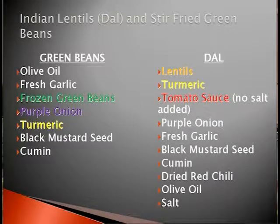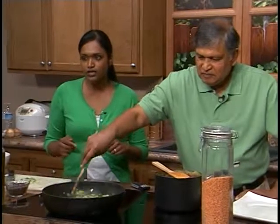If we go over to our broccoli, we have olive oil, fresh garlic, we cracked it ourselves right here, frozen green beans, and I put that in our recipe because you can use this with frozen vegetables. But we're doing broccoli here today. Purple onion, turmeric can actually go in here too, and we'll put that in now, and then black mustard seed and cumin. Oh, it's smelling wonderful.